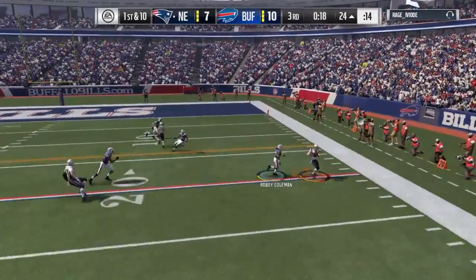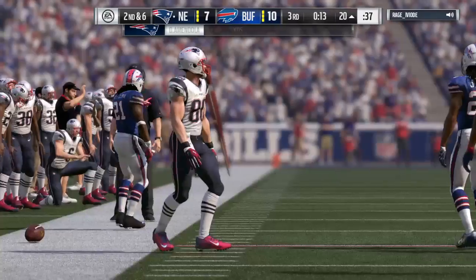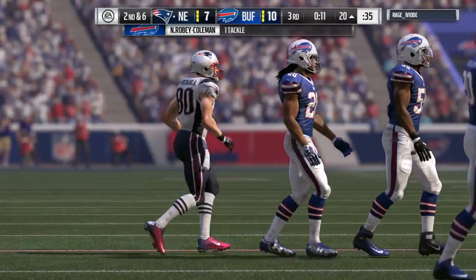Now on first down, he'll drop to throw it. Oh, there's that man again. It's complete. A gain of 4 on the play, and it'll make it 2nd down.